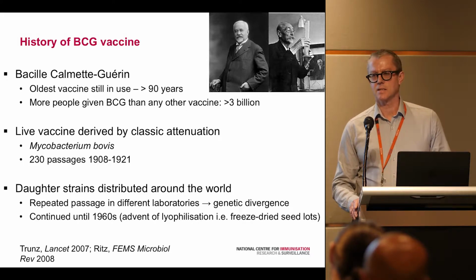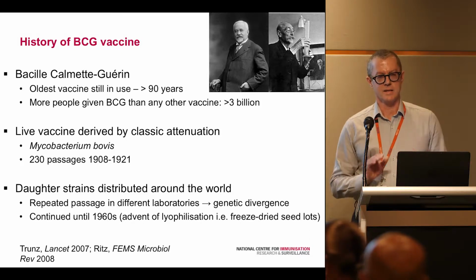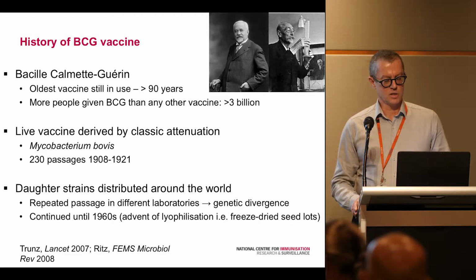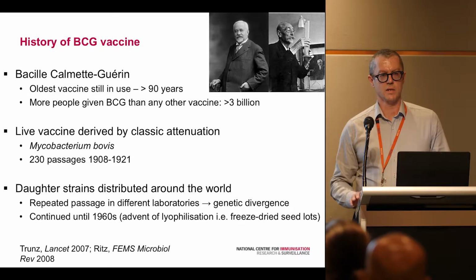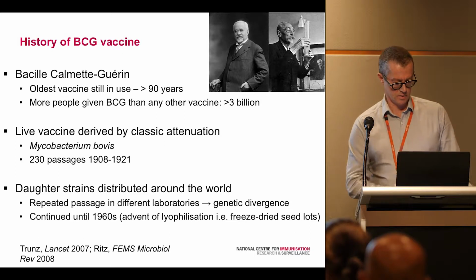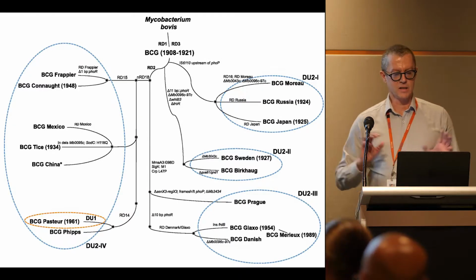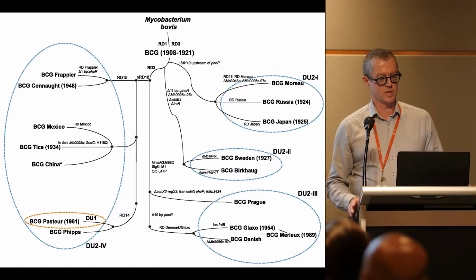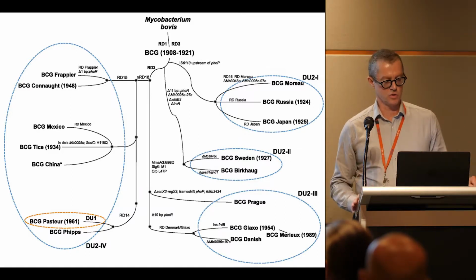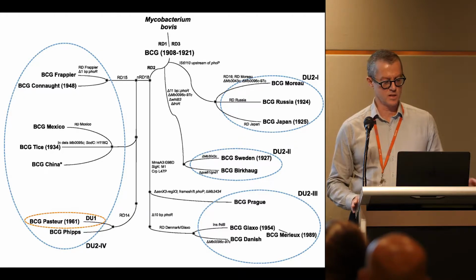In the 1960s, when lyophilization or freeze drying developed, that has largely slowed but not completely prevented divergence since then. And this is a figure showing the various genetic strains and how they've diverged over time. As you see, multiple different ones, BCG Russia, BCG Japan, etc.